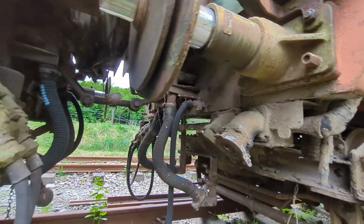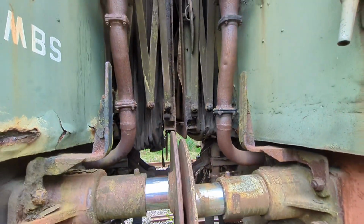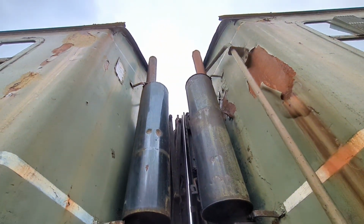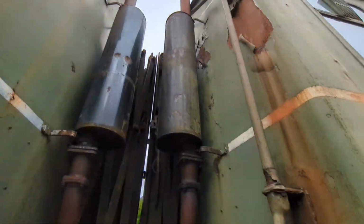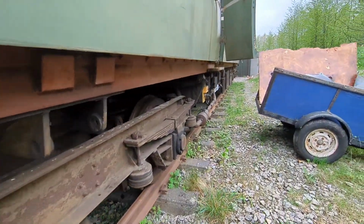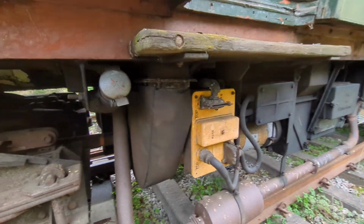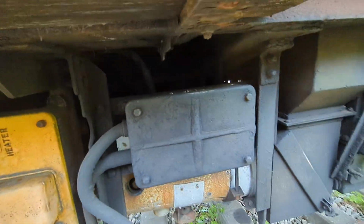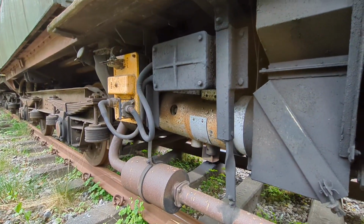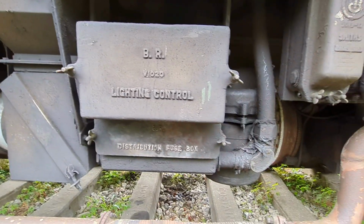The units are coupled together using the same equipment as on the front, with a gangway suspended above to allow movement within the set. Either side of the gangway are the exhausts, one for each engine. Train heating is by a diesel-fired heater, manufactured by Smiths. Warm air from the heater is distributed throughout the vehicle by internal, floor-level ducts.